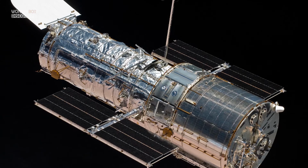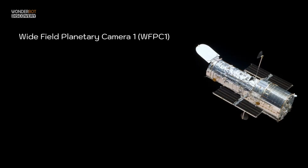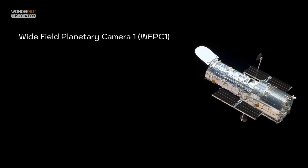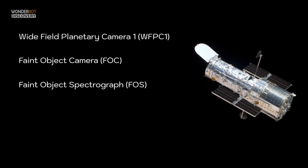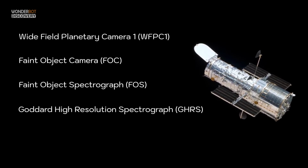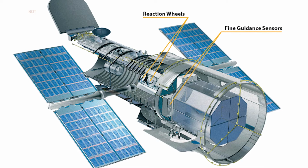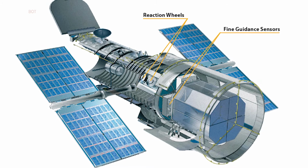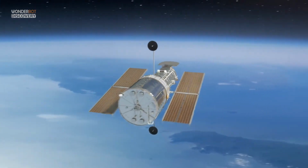Each instrument is designed to examine the universe in a different way. Scientists decided that 5 scientific instruments would initially be included in the HST. These are Wide Field Planetary Camera 1, WFPC-1, Faint Object Camera, FOC, Faint Object Spectrograph, FOS, Goddard High Resolution Spectrograph, GHRS, High Speed Photometer, HSP. The telescope pointing system, made up of fine guidance sensors, FGS, essentially provided a 6th instrument which could be used for measuring angles in the sky.